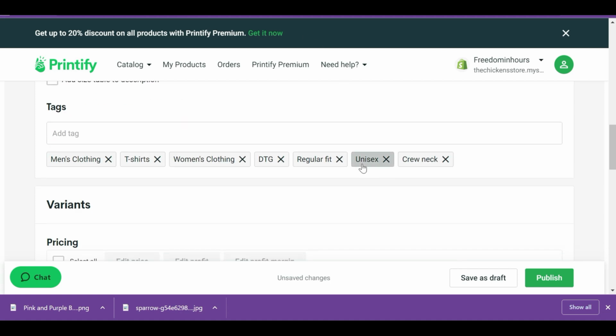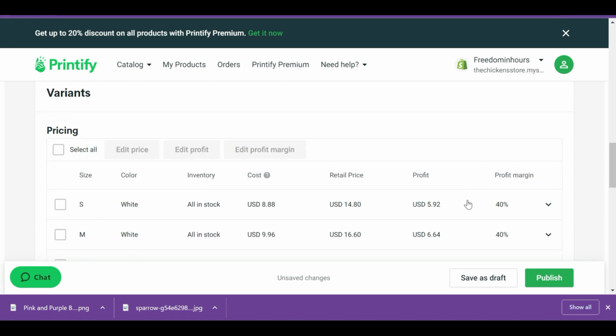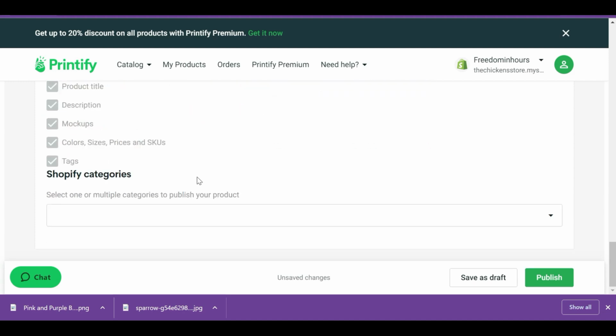Go down here, you can add your tags as well. So again, going back to talking about E-rank, you can put your tags in. So funny quote shirt, and then funny quote shirt, for example. Put in there. So that gives you an idea. And variants, now we want to select all, because obviously people are different sizes. Now we want to show all variants available for purchase. So as you can see, it's very, very straightforward to do it.